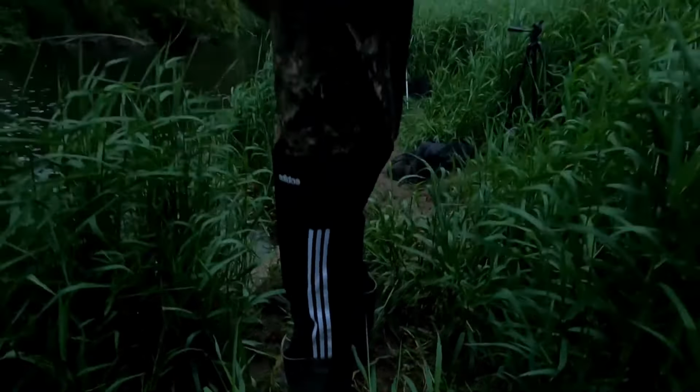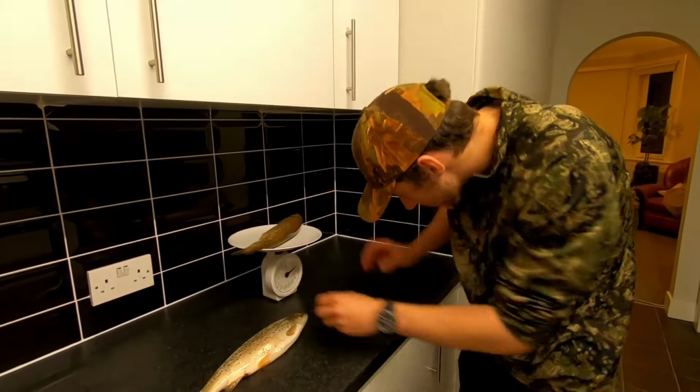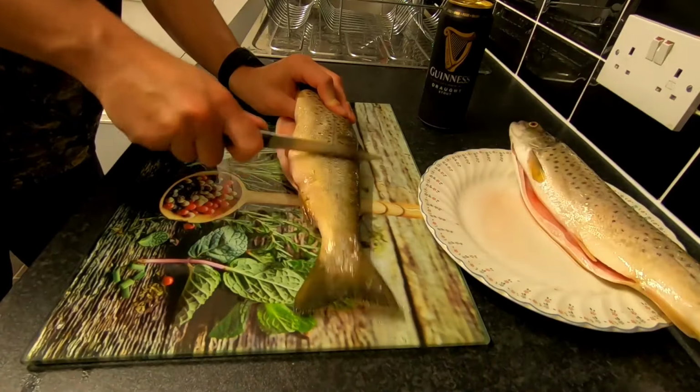So after that little fish was caught and released, nothing more was happening. They weren't taking dries, nymphs, wets, anything. So I think it was time to call it a session. So we took our fish, we went home, and we weighed the fish, which ended up coming in at 1.5 pounds each, which was a really good result. It was a really good dinner for all of us. So we cleaned the fish and we also cooked them up.